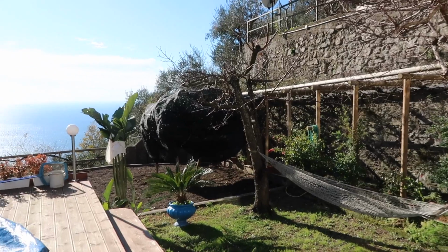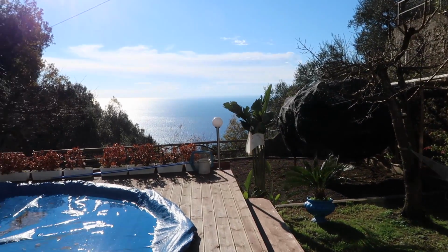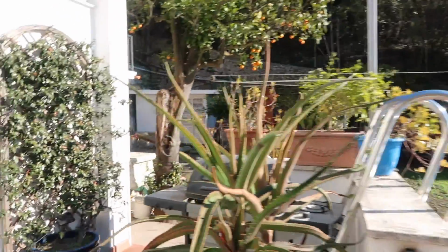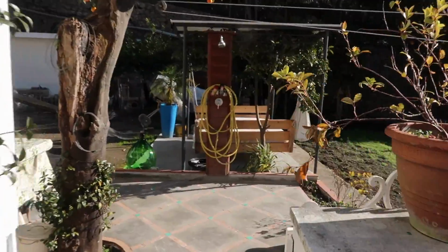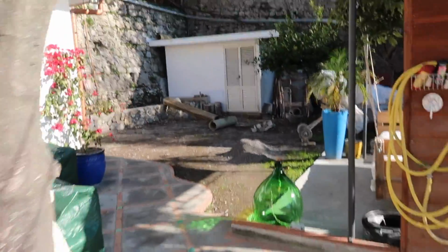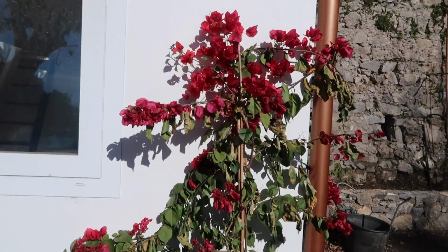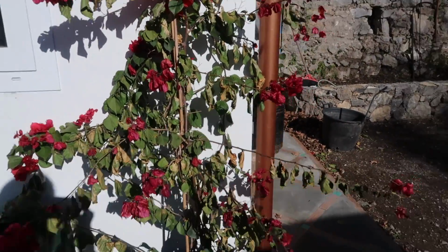The garden is looking very bare, but the sun is shining today. It was just starting to rain when we got back last night. And Carlo is already fiddling in the garden. Our bougainvillea is looking a little bit sorry for itself. Needs some water probably.